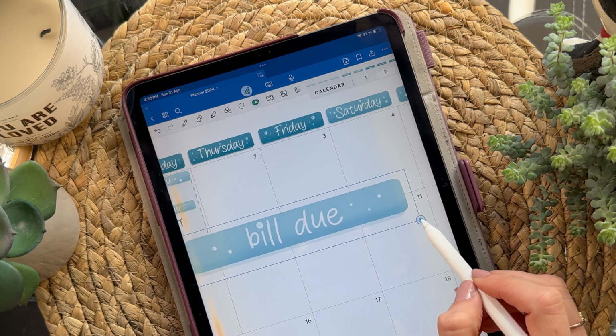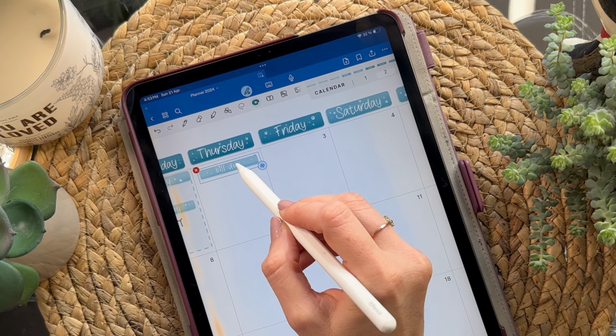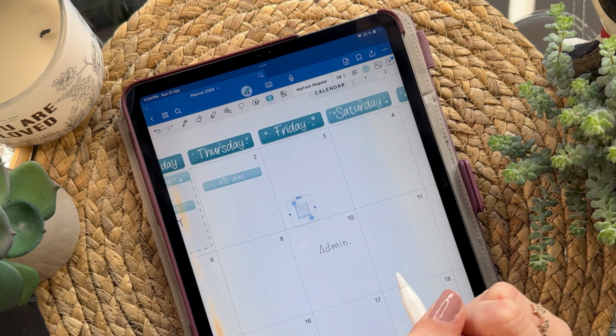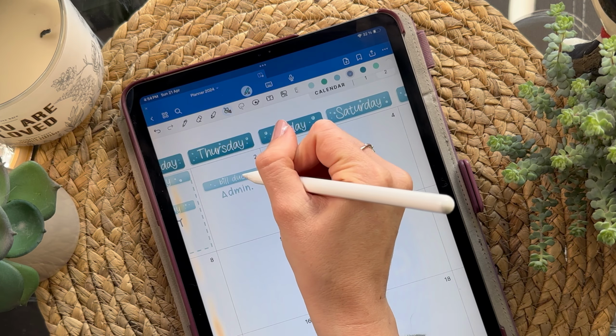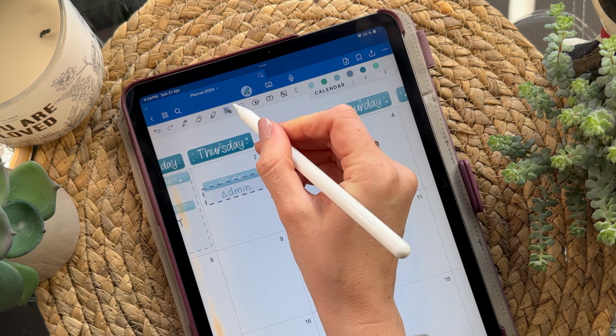Next, let's not forget about those important appointments and reminders that keep our lives running smoothly. Whether it's a doctor appointment, a meeting with a friend, or a gentle nudge to pay our bills. These reminders are the backbone of our daily routines.